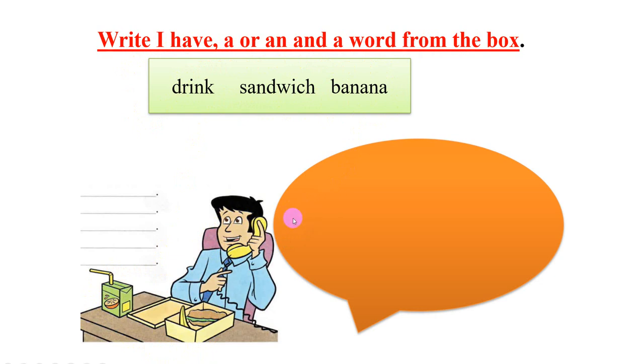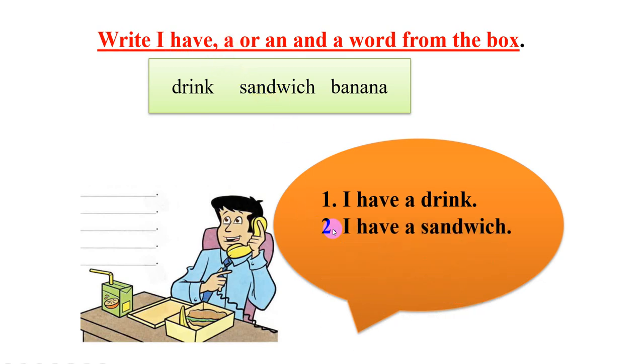Now, the first one begins with the word drink. You can say, I have a drink. Number one here. And the next word, sandwich. You can write, I have a sandwich. And next one, banana. You can write, I have a banana. That's easy, okay?